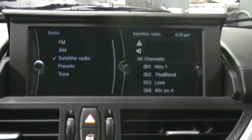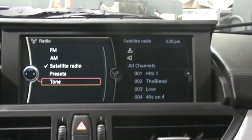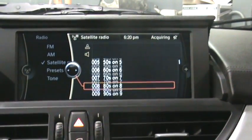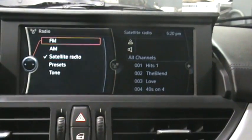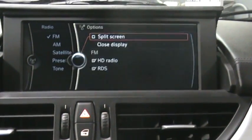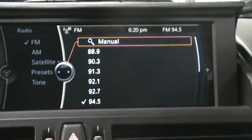Left hand side, you can see I have FM up at the top, AM, satellite radio, presets, and tuner. Real easy, select satellite radio. It's not going to work real good inside the shop right now, but there's all the tunes up there with Sirius. Back up to FM, select that. So very easy to operate. If I wanted to, I can go down here to turn RDS off, and it gives me my actual frequencies, so you can see there.